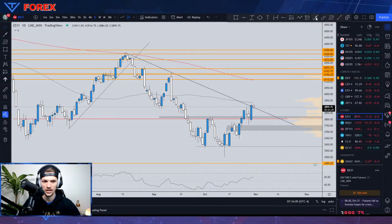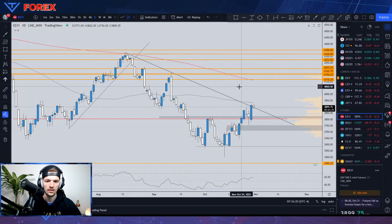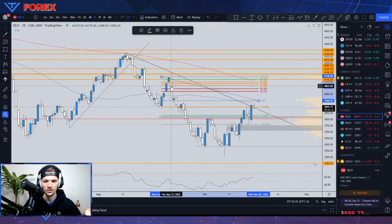If we break out from here, the way you trade trend line breaks is look at the points of intersection. So we're going to be looking towards 41.50 for the ES if it does confirm this trend line break and we do continue higher. First area to watch, though, is the 50% mark of this bearish candlestick on September 13th, and that's going to be right around 40.45.